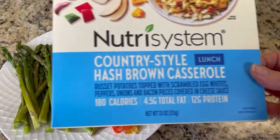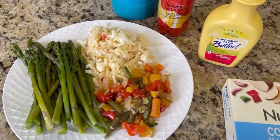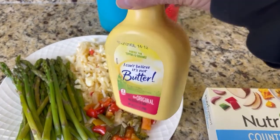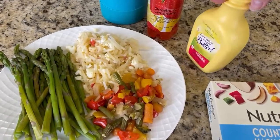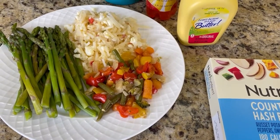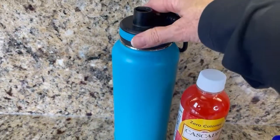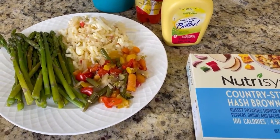Today for lunch, I'm having the country style hash brown casserole, and I'm having it with quite a few asparagus on the side, and then I'm going to use I Can't Believe It's Not Butter, the zero calorie butter spray. And then I'm also having some stir-fried veggies that I had left over to put on the side, and I felt like something kind of sweet, so I'm going to have this flavored water, plus I have my other water going, and this is lunch today.